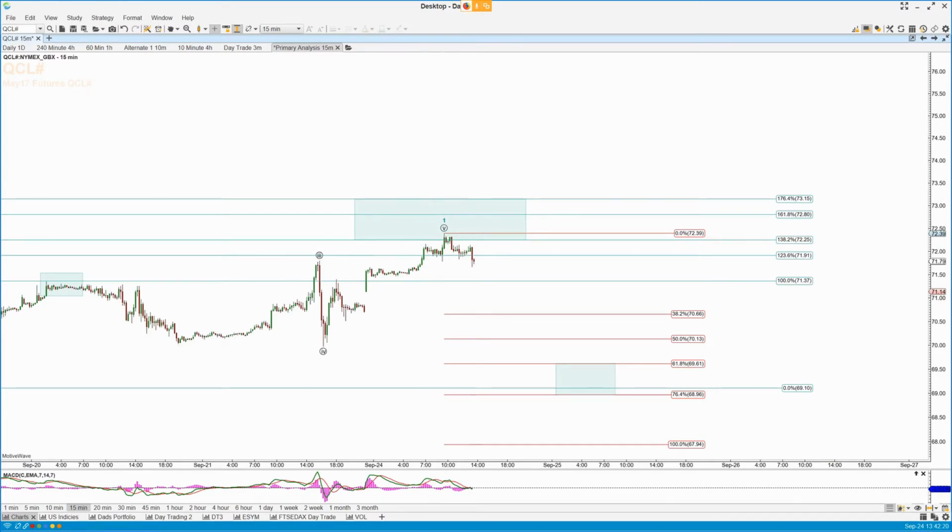If it wants higher again, because we've hit the 138.2 here, there's the 1618 and the 1764. So while we're below 73.15, I'm just counting this as an extension of the next 1 up and expecting a 2 back before we then start to get up in the 3 of 3 for those much higher levels next in CL.